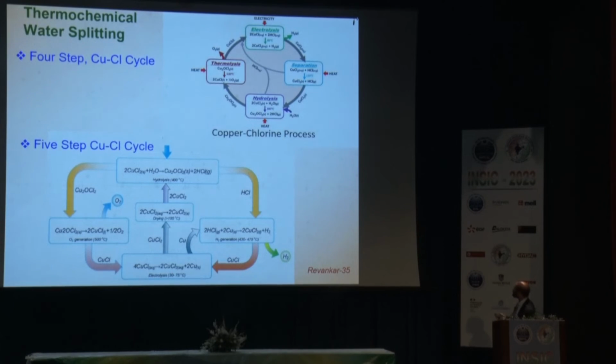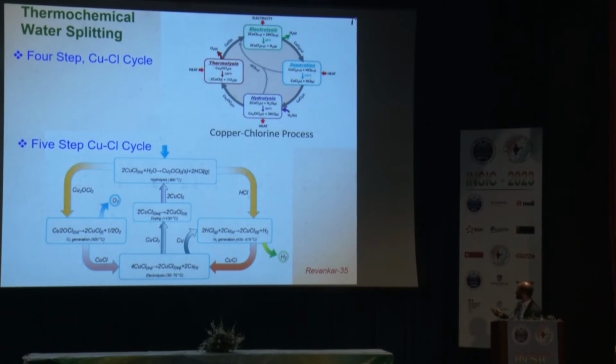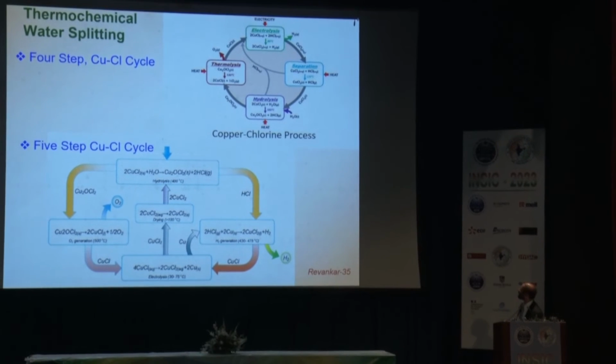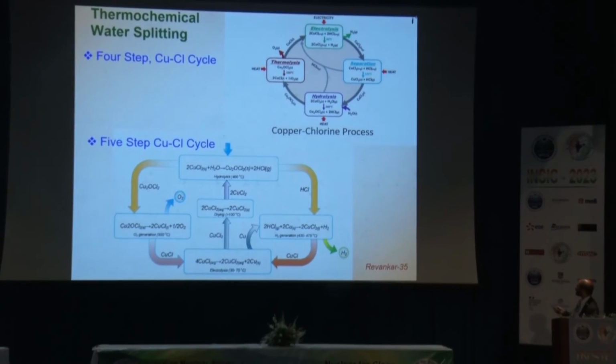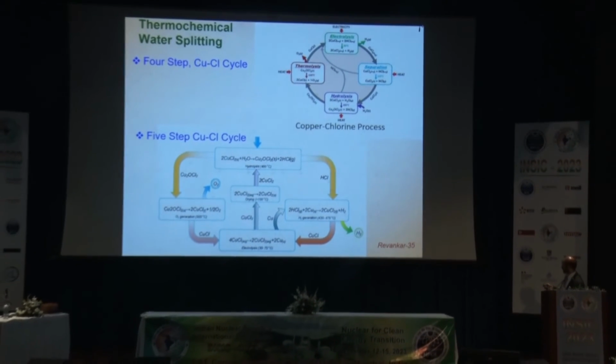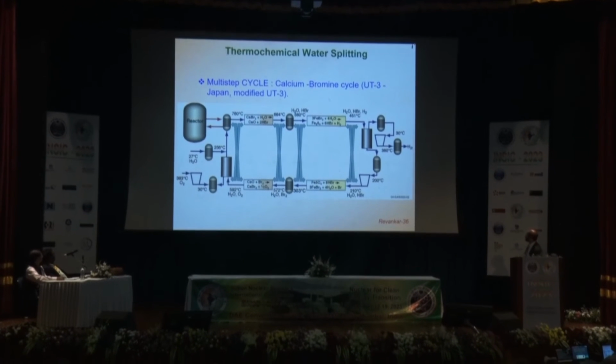There are other cycles like the copper chloride cycle. It's a 4-step cycle. Canadians have worked on some of them, so I'll highlight that a little later. Its only disadvantage is that it cannot be a continuous batch because there is a drying process, the powder drying, that you have to do. But they did a lot of effort on that one. That's one of the cycles that is well demonstrated. There are a couple of ways of doing that. One is a 5-step or a 4-step copper chloride cycle. I've just shown them here.